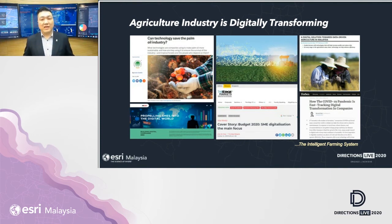We can see today, in the agriculture industry, from government to private sector, from big plantation to smallholder, most of them are digitally transforming. So what is digital transformation? Is it only to convert your hard copy data to digital format? The aim of digital transformation is to let the industry become smarter, and your business activity is operated more and more in real time.